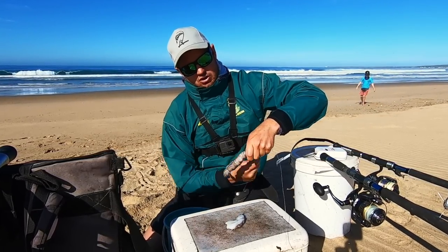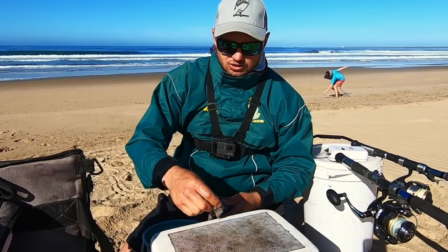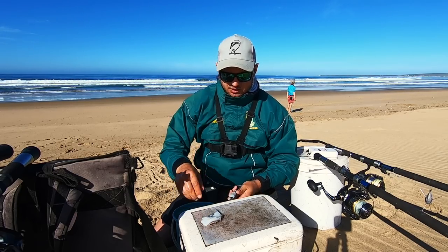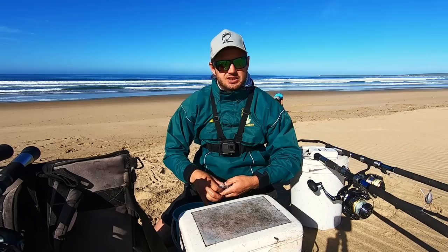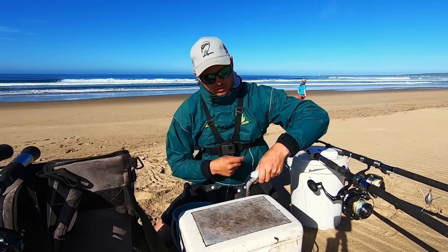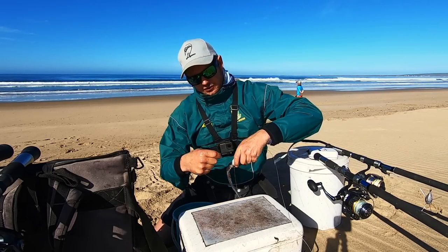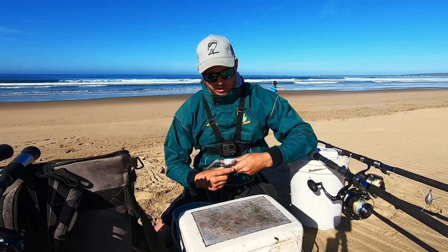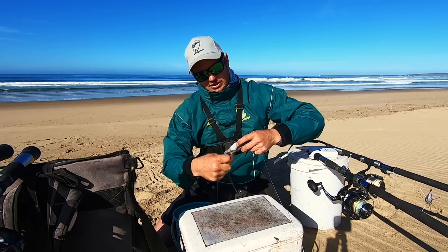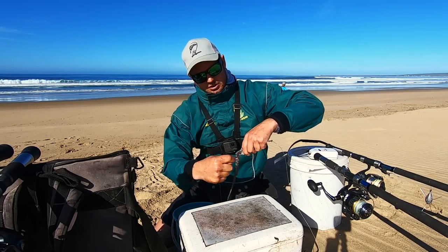I've been so focused on big non-edibles over the past few years that I haven't really targeted big cob as much as I used to. I got a good number of decent sized cob in my younger years, when I wasn't as focused on non-eds, because non-edible fishing is quite addictive and has really got a hold of me. But I absolutely love cob fishing. There's something special about a cob.